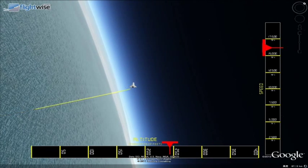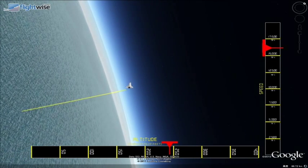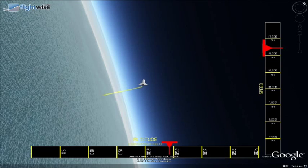Again, a view of the crowds outside Building 1 here at the Johnson Space Center, who are making the most of this memorable occasion, participating in a moment in history and the completion of the Space Shuttle program.